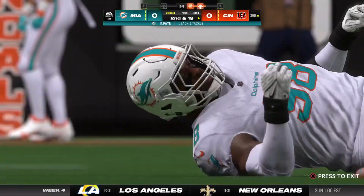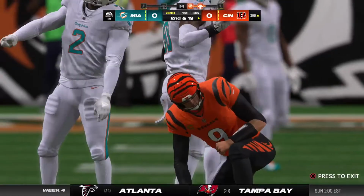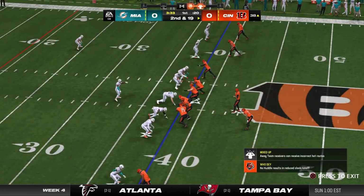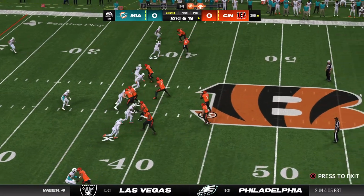And he's going to have to eat this one as down he goes. Kwity Paye. He's the one that got home and takes him down for a loss of 9. So second and long, and got to be careful not to fall out of field goal range.